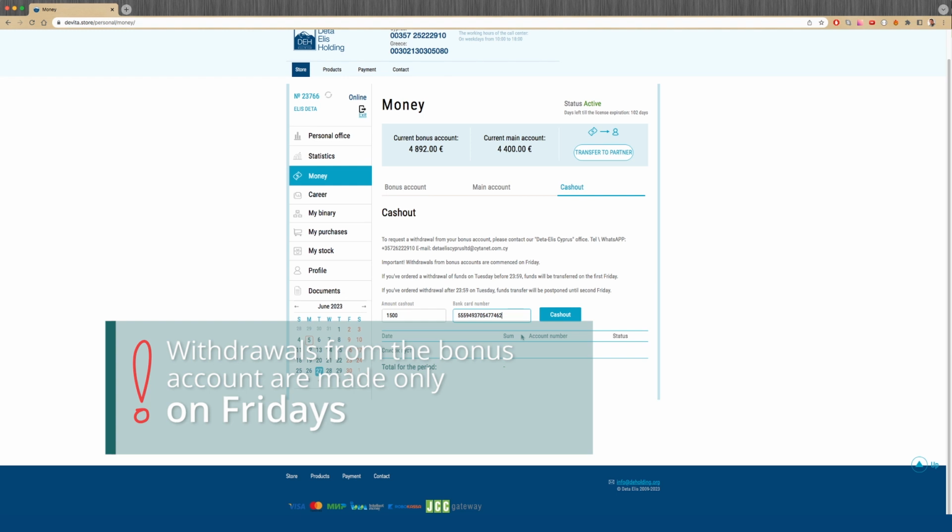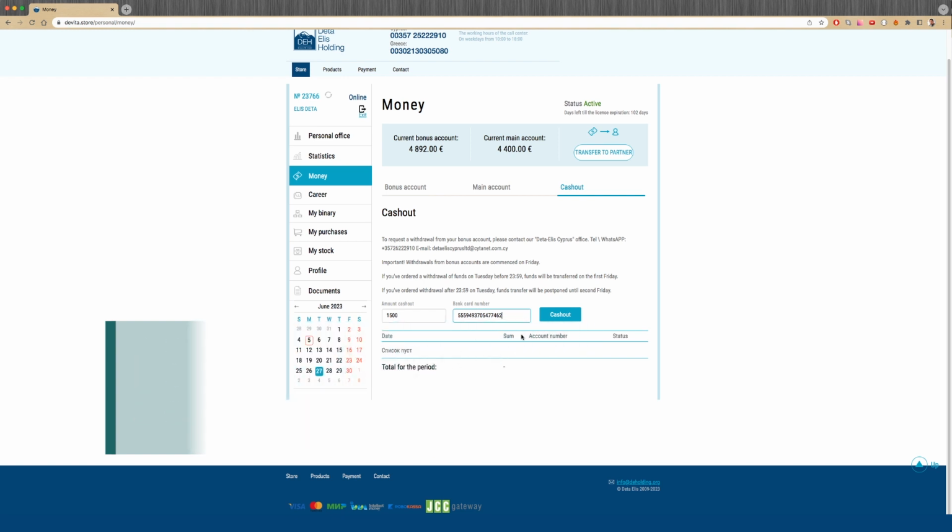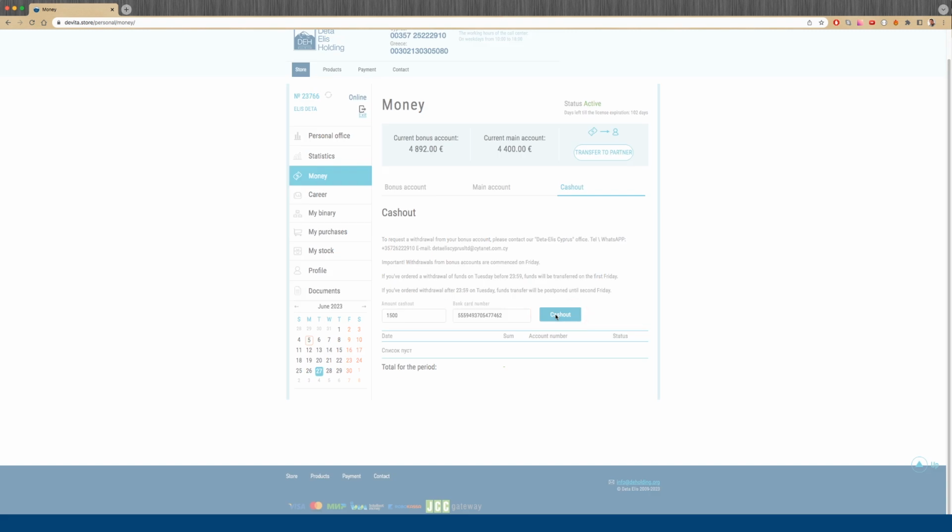If you request a withdrawal before 23:00 sharp on Tuesday, the money will be transferred on Friday of the current week. If you request a withdrawal later than 23:00 sharp on Tuesday, the transfer will be delayed until Friday of the following week. To withdraw money, you must enter the withdrawal amount and account number. After checking all the information, click the Cash Out button.